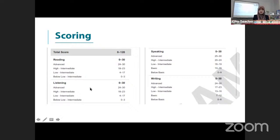Now, like I said before, the scoring is like this. So maximum 120 and then minimum is 0. 0 is if you do not attend or you do not produce any response. You do not answer any questions. Now, because it is 120 and there are 4 skills, so per skill, the maximum score is 30. If you are in an advanced level, you can expect about 24 to 30. And because there are 4 skills and everything is going to be calculated evenly, so every skill is going to max out at 30 points.